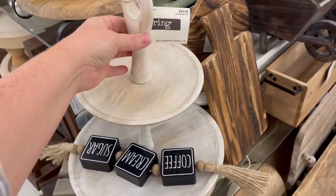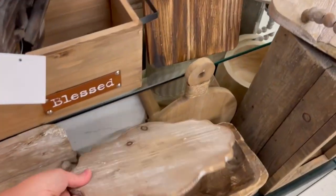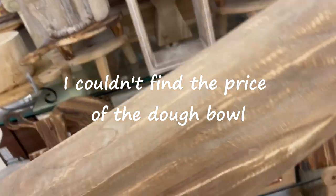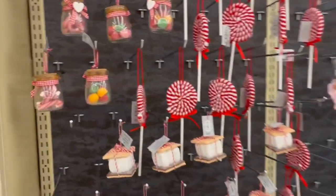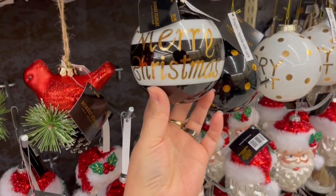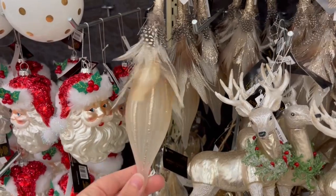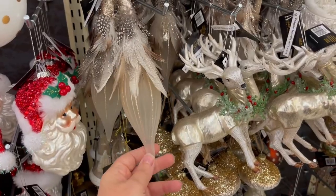This tier tray is really pretty. Originally 50. How much is this big dough bowl? We've got an aisle already with some Christmas ornaments. That's just crazy. Ooh, I love that. I love a black and white stripe. I'm still into it. Oh my gosh, see, that is so fun to me. I know that's not everyone's style for sure, but I just think that's so pretty.